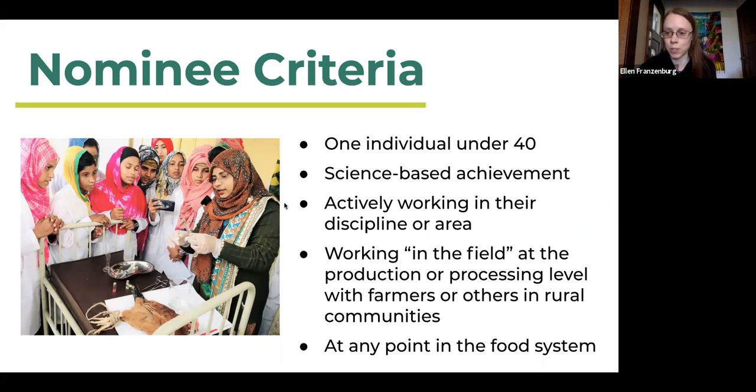The nominee should be one individual under the age of 40. They should have yet to turn 40 years old by World Food Day of this year. If they're chosen, they would receive the award before turning 40. It's meant to be a science-based achievement, for an individual who is actively working in their discipline, field or area. We're particularly looking for candidates who are working in the field, so to speak, at the production or the processing level with farmers or livestock owners or food processors or people in rural communities. And it can be at any point in the food system.